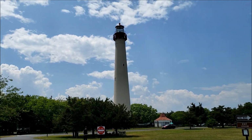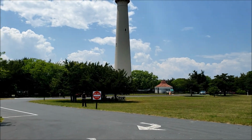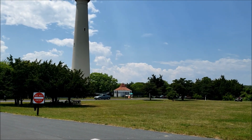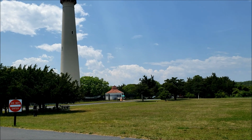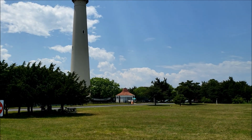But we'll take a peek. It says temporarily closed on the site because, you know, this whole COVID thing. But it looks like there was actually people all the way at the top. We're not going to be going up there climbing that. Not today. That's too many steps.